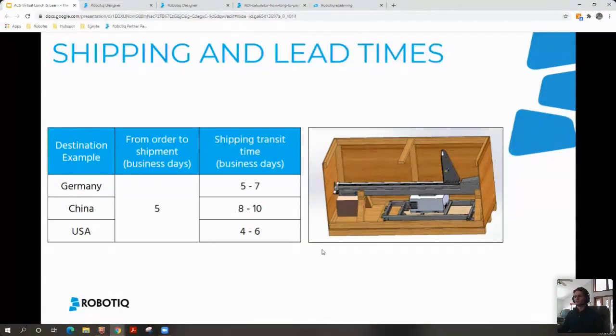Shipping and lead times is another place where it's important to note where Robotiq stands, but also note that this is where Robotiq really excels in the marketplace. So from order to shipment is 5 business days. All of Robotiq's other products have a 2-day lead time after we receive an order, which is among the fastest in the industry. Because this palletizer is a little bit more advanced than our traditional 2-finger grippers, small solutions, it does require some additional lead time. But once that ships out, at least in the United States, we're looking at 4 to 6 business days of transit time.